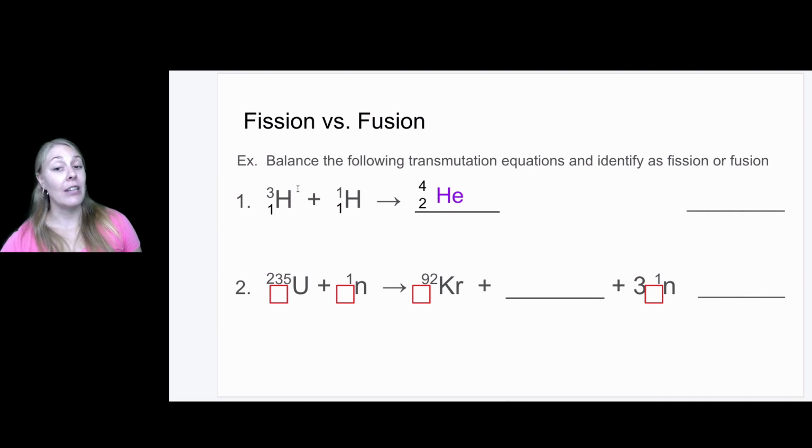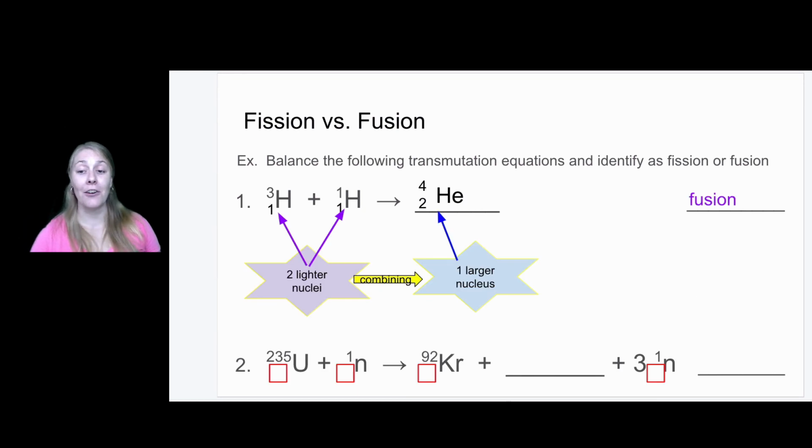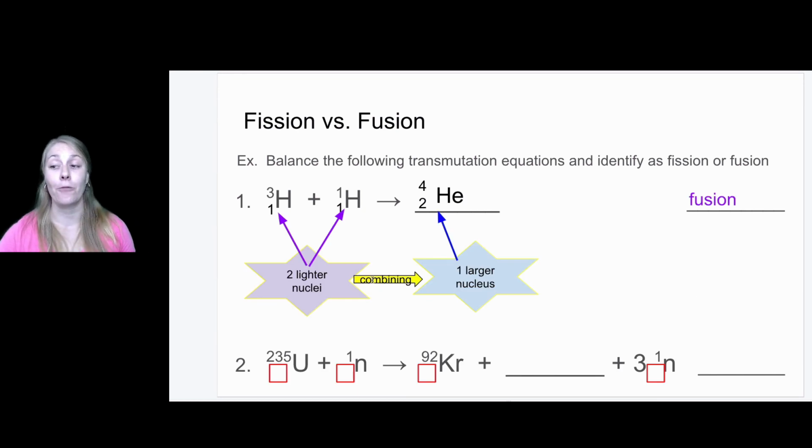We have 2 lighter nuclei, a mass of 3 and a mass of 1, combining to form a heavier nucleus with a mass of 4. So this is fusion, right? 2 lighter nuclei, 1 larger nucleus formed.